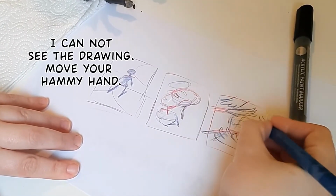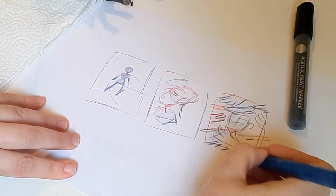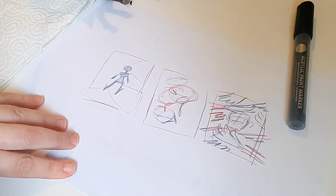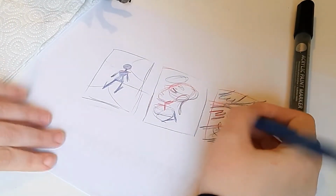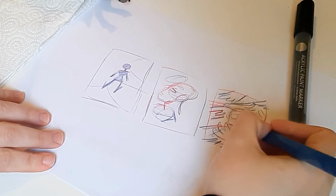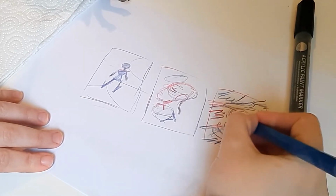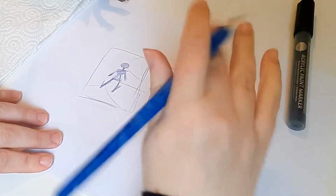But like, where's our head? Is that still in frame? Not really, but we're trying our best. I cannot see the drawing. Move your hammy hand. Being attacked by hands, an artist's worst nightmare. Oh no. Oh no.